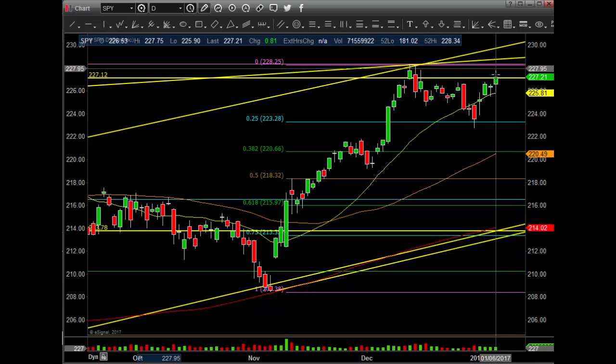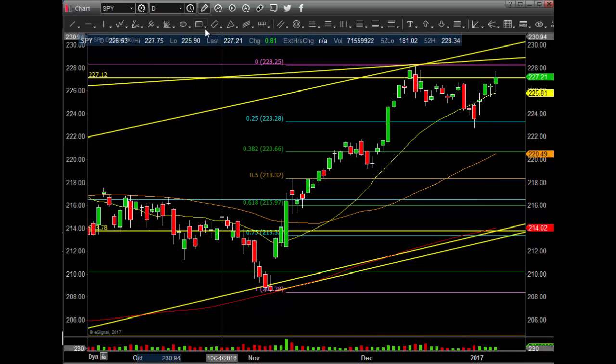If it starts to go up, you're looking at a double top and then possibly the $230 area. And then you have this trend line too. We need to get above these trend lines and then possibly a little bit of a breakout. I'd still like to see confirmation.